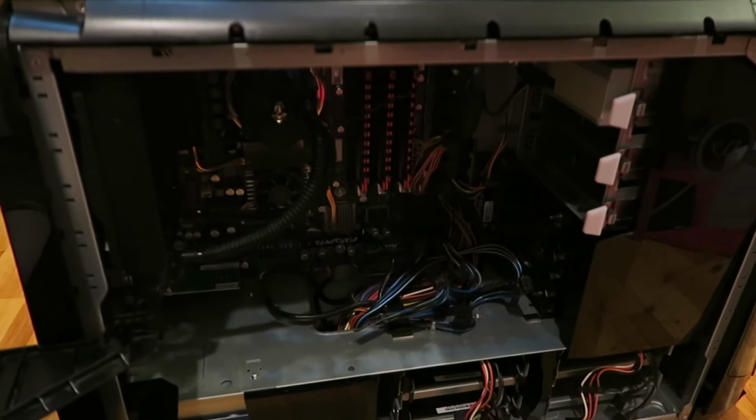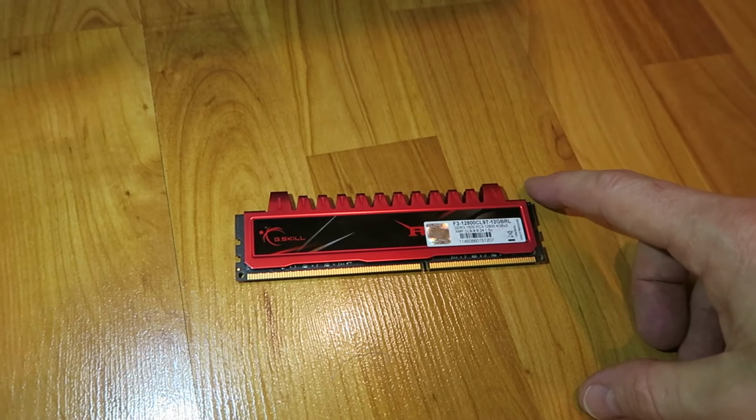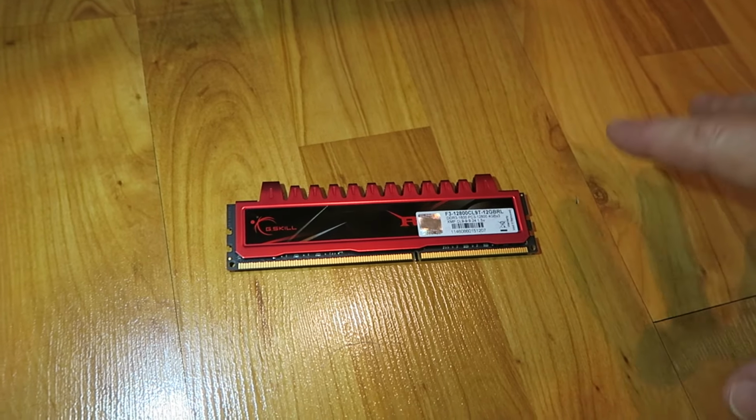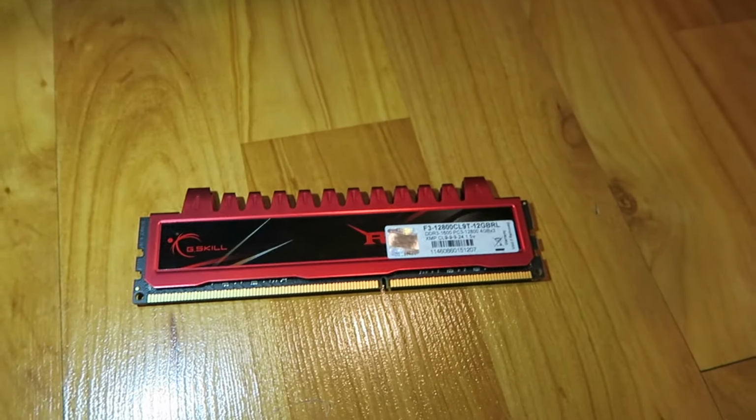Let me bring one of those RAM sticks out and we'll get some light on that motherboard as well. Last time I showed you my other gaming PC I found, I made a huge mistake on the RAM. I thought it was 12, but it was actually 6 gigs. So I'm not gonna make that mistake again.